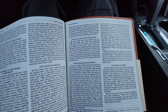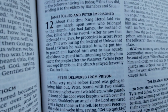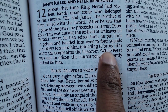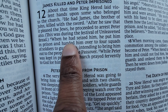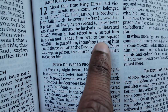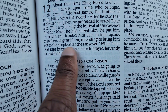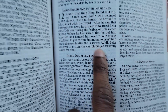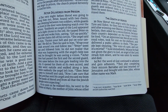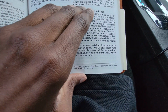So we also got Acts 12:4. Let's see how they translated this before we get to the back. "When he had seized him, he put him in prison and handed him over to four squads of soldiers to guard him, intending to bring him out to the people after the Passover." They did that right in my eyes. Some translations say Easter, but they said Passover, so that's good.